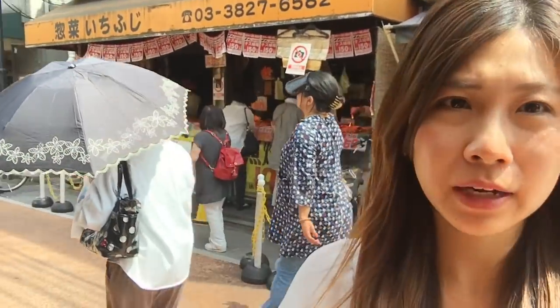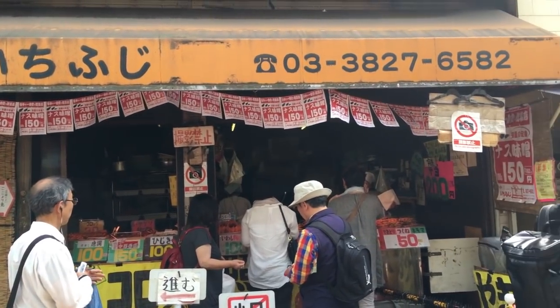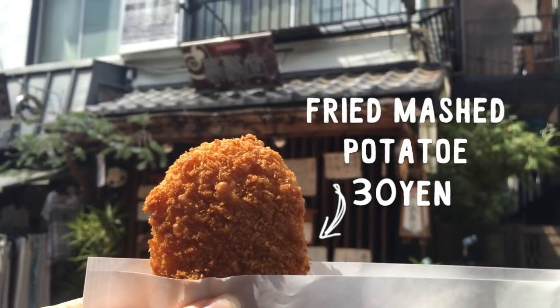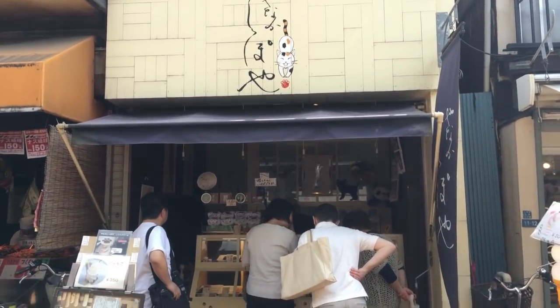So there's lots of street food here, and I think I'm gonna have this one behind me. If you come to Yanaka-ginza, you must try the street food. They try to keep it affordable for the locals, so it's all around 100 yen or so. This was only 30 yen, so cheap. Deep fried potato.